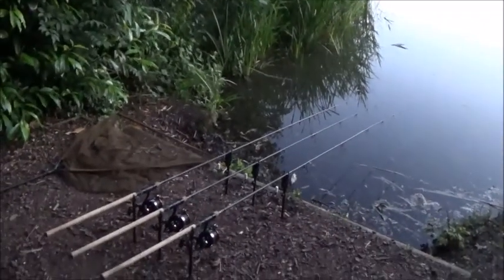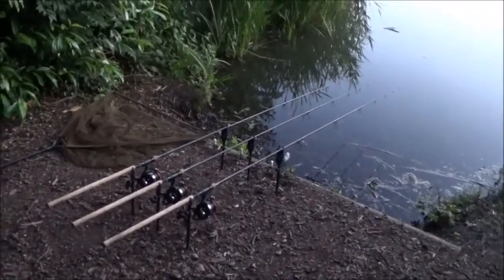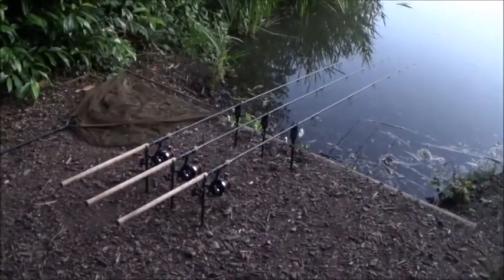Nick's just adding a few fresh chops to the margin. I'm happy with what I've done. There's plenty of bait out there, and I put 2 or 3 good handfuls down the margin, so I don't think I'm going to introduce any more.